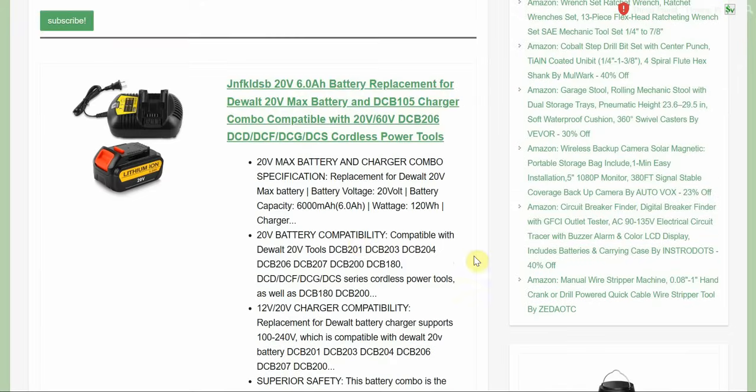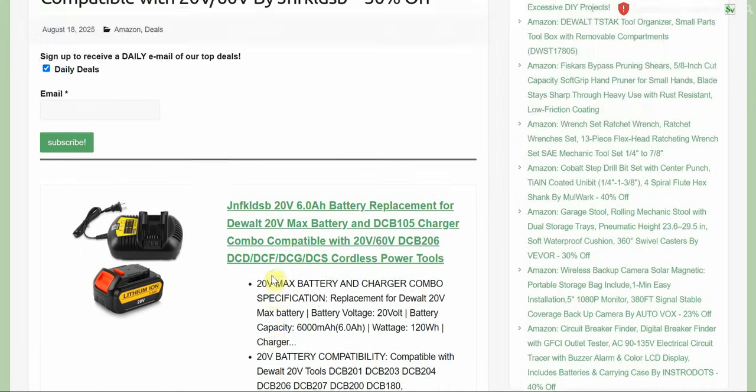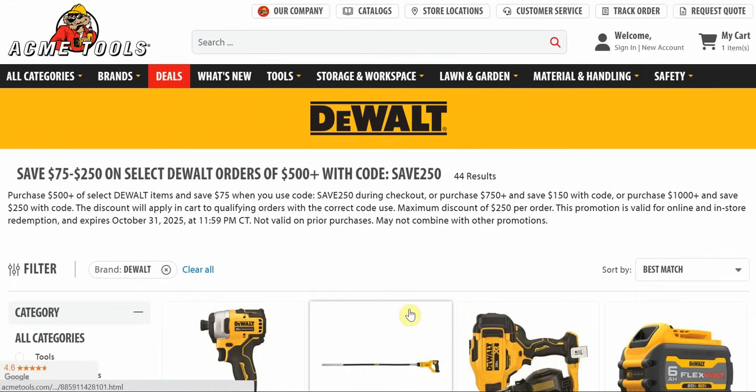I did check this code. It is working right now. Don't know the expiration date. Under $30. Now, I don't really care about the charger. The charger's kind of meh, whatever. But I do like me a 6 amp hour battery for $30. $5 an amp hour. I got a couple of these from various brands I've been using for several years. I make it a point to use them all the time because I just want to see how long they'll last. And they've lasted really well for me.